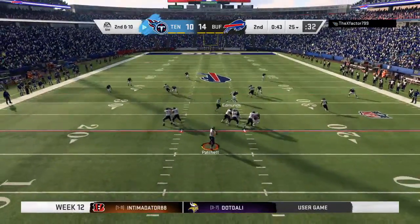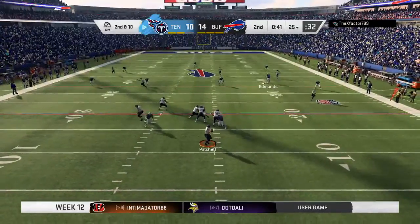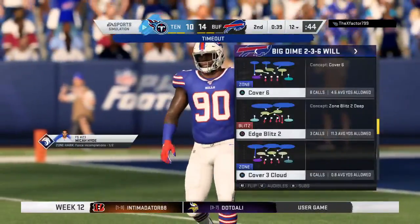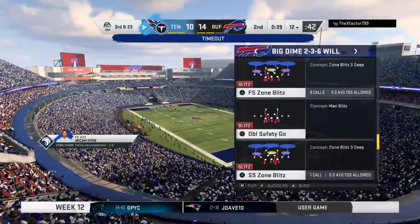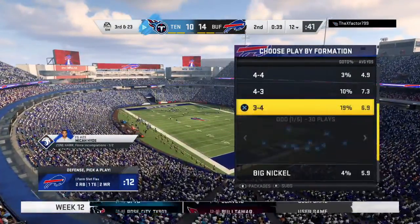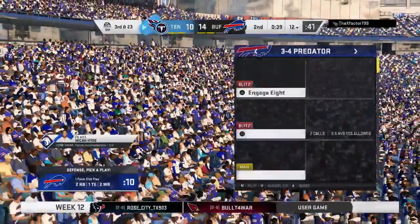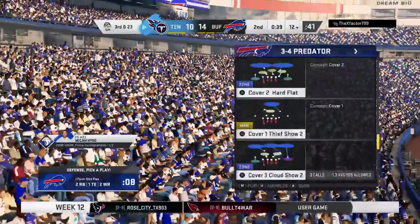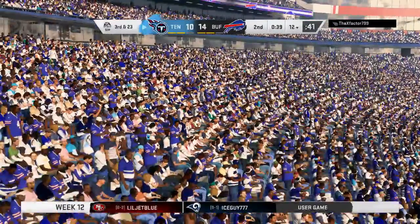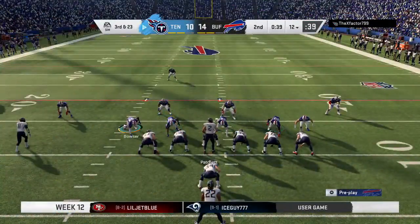2nd and 10. And a big loss here as he's taken down. Now the Bills are going to use the first of their timeouts as they stop it here with just under 40 ticks to go in this first half. After the sack, they'll come up now 3rd and long.